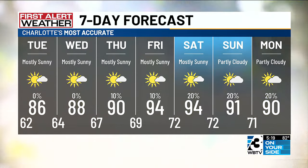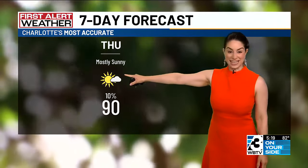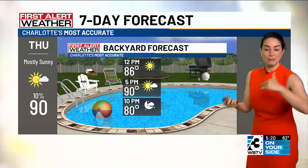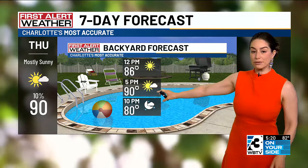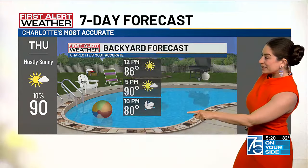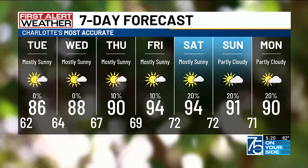I'll give you some time to absorb this here, but as we take a look at next couple of days, overnight lows now in the mid 60s. As we head into Thursday, now we're going to get ready for that temperature of around 90 degrees. So that's going to be our first 90-degree temperature if you are spending it outside, maybe heading to the pool. Throughout the day, right around 12 o'clock, temperatures are going to be in the mid 80s. By around 4 or 5 o'clock, that's when we're going to hit that 90-degree temperature. And by 10 o'clock that evening, still remaining in the lower 80s, right around 80 degrees. So it just gives you an overall view of what we can expect for our first 90-degree day.